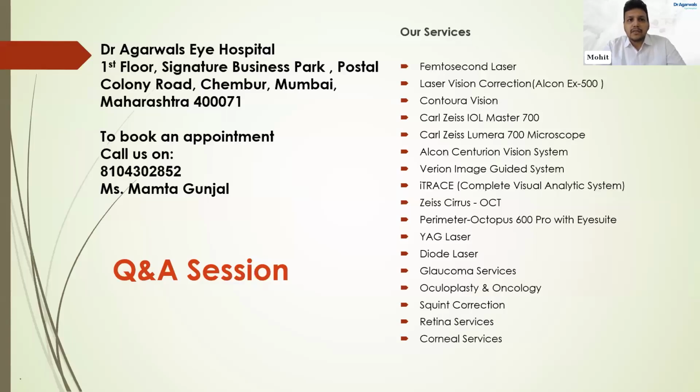A recent question, ma'am. What makes Dr. Agarwal Eye Hospital LASIK setup different from others in Mumbai? So our group of hospitals believes in the best technology. It believes in safety and it believes in patient care. So these three things are very important. And between our hospitals, whatever techniques I've described, whether lenticular surgery, smile, contoura, we have all of them. So it is very important to do the correct technique for the correct patient, depending on their budget. So we are able to provide that in all our hospitals in Mumbai.